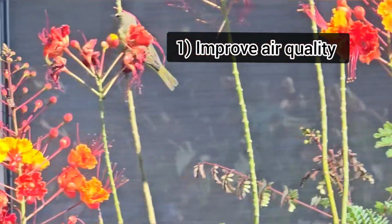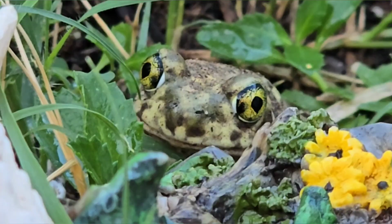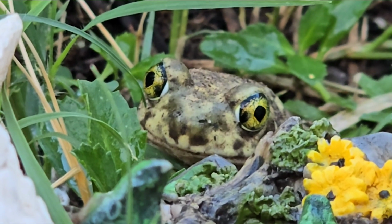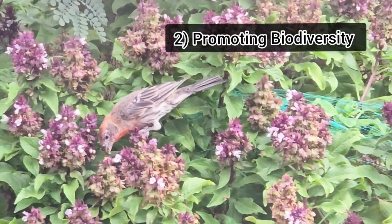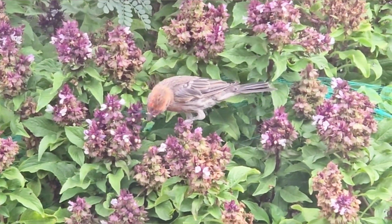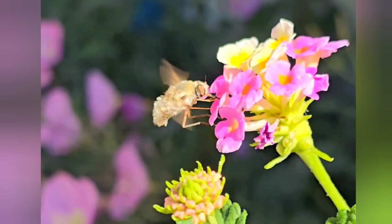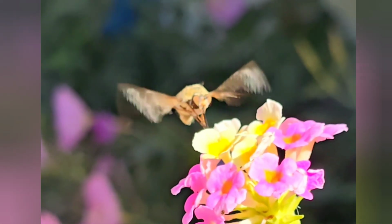Reason number 1, helps improve the air quality. Which is important because we all breathe air, but not just any air, we need clean air. Reason number 2, promoting biodiversity. Wildlife gardens actually help encourage biodiversity and protect local ecosystems.